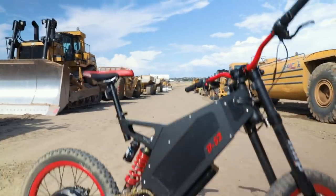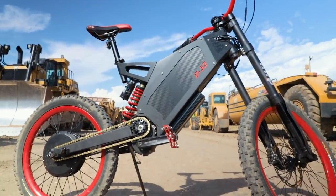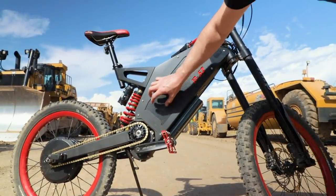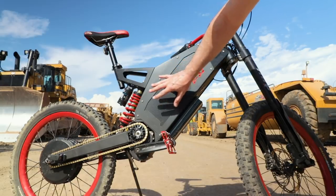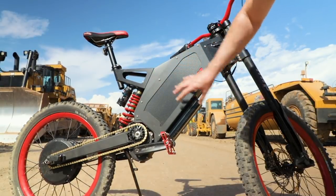So the battery on this bike is a 72 volt system right here, okay? And this is where the battery lives. It's gonna be all inside of here. First of all, these compartments come off right here. You can unbolt these on both sides and pop off that panel if you wanna access the battery.